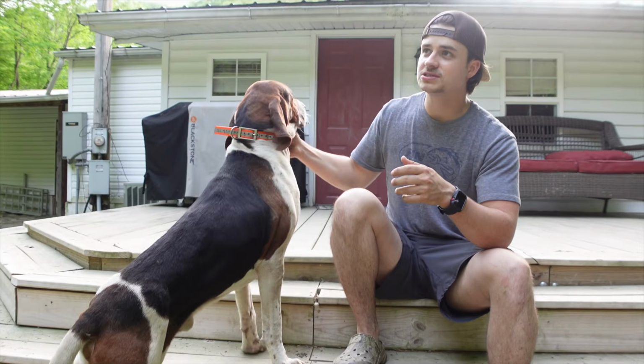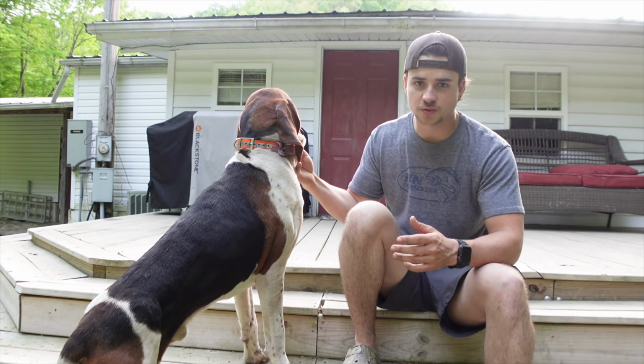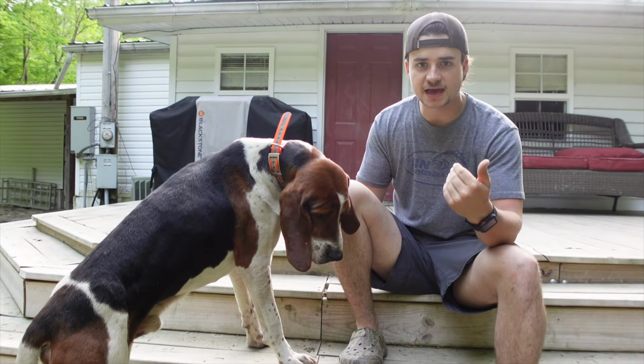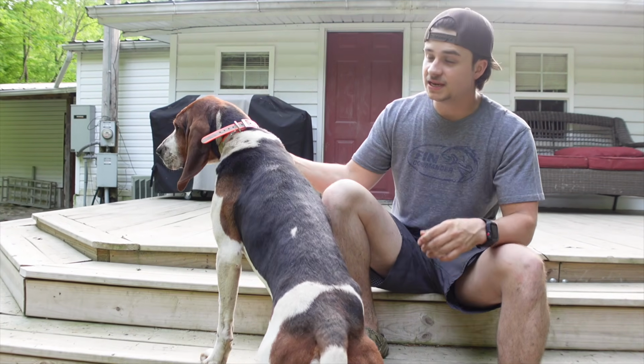Now, if it's a super long race, he's such a big dog, 100% treeing walker, just a big blocky chest, big old head on him. He seems like he falls back in the race. Doesn't hold up as good as my smaller running and treeing dogs do. But he is very quick.